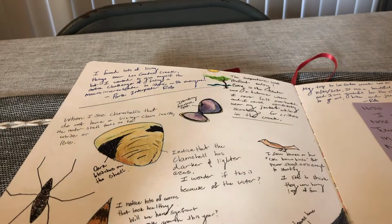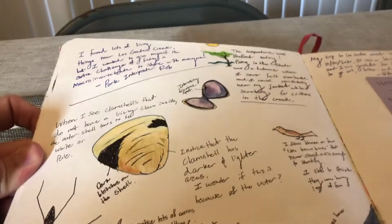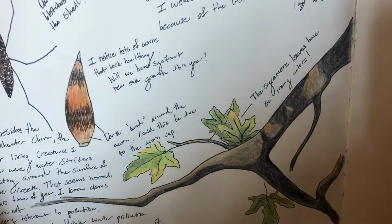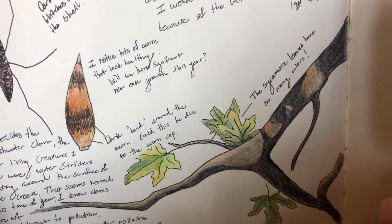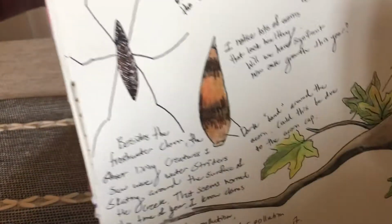Alright friends, so here is my final product. And it's at a bit of an angle, but I want to keep the camera stable for you all here, so we'll kind of go through it. Laying back and looking at the sycamore trees, I couldn't help but just try to record the shapes of a few of those leaves. As you see, I saw so many colors out there.